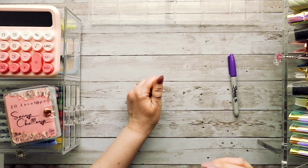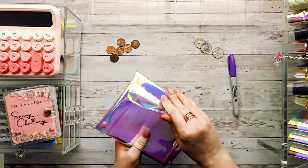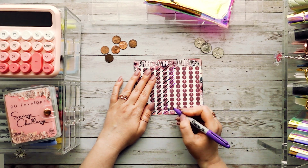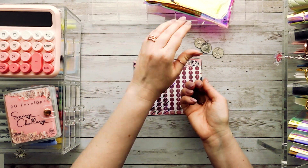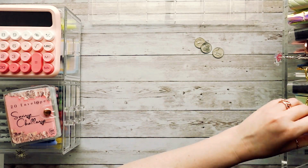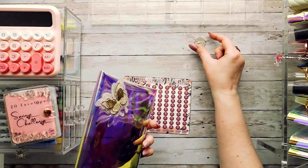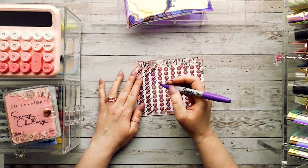Okay, so let's see how much change we have today. So just pennies and quarters today. So let's go ahead and stuff these. 2, 4, 6 pennies. 1, 2, 3, 4, 5, and 6. So we have saved 55 cents so far. So I can roll some of these, which I might do since 50 pennies go in a roll. Quarters. So 75 cents in quarters being stuffed today. So 1, 2, and 3.